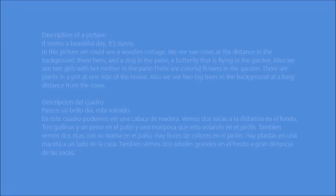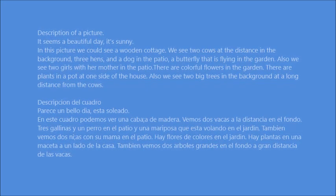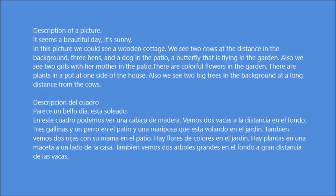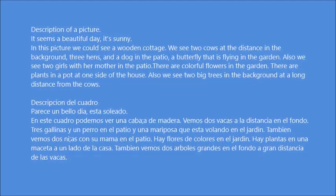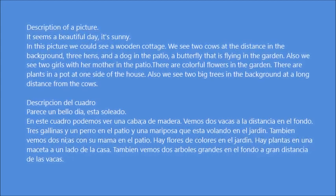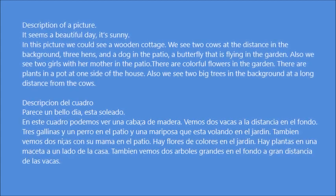Description of the picture. It seemed a beautiful day. It's sunny. In this picture, we could see a wooden cottage. We see cows at a distance in the background, three hens and a dog in the patio. A butterfly is flying in the garden.